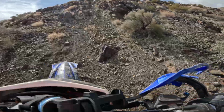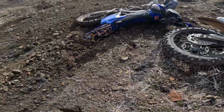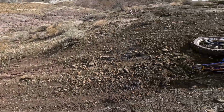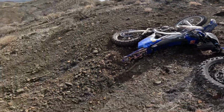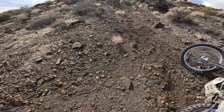And then you can see the rocks up there. It is rutted out. It's tight through there. Like it would be very tough. That part's bad. Once you get through here, if you could hit a third gear and then just carry your momentum. Yeah, third gear. That's what a 450 does, third gear.